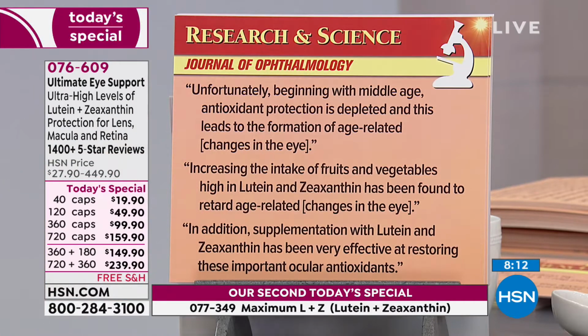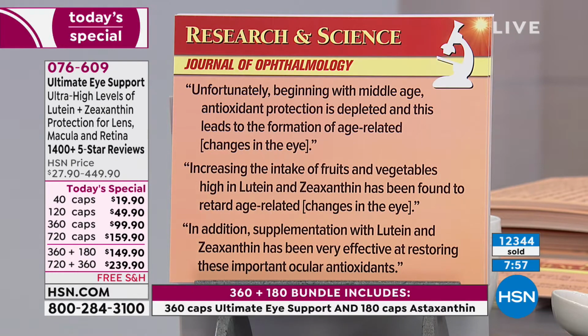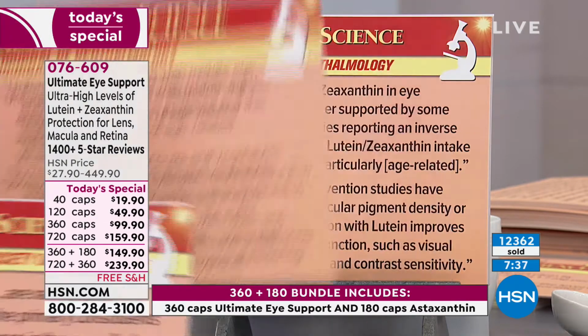And what I've tried to do is get from all these different journals, because it's standard science. Unfortunately, beginning with middle age, antioxidant protection is depleted, and this leads to the formation of age-related changes in the eye. Journal of Ophthalmology. Increasing the intake of fruits and vegetables high in lutein and zeaxanthin has been found to retard age-related changes in the eye. In addition, supplementation with lutein and zeaxanthin has been very effective at restoring these important ocular antioxidants, because unfortunately, we don't eat the fruits and vegetables to deliver them.